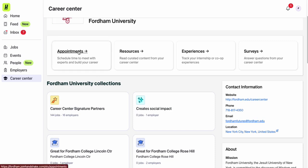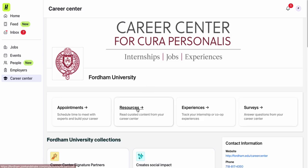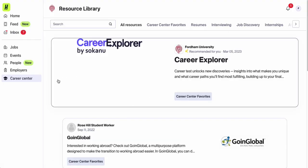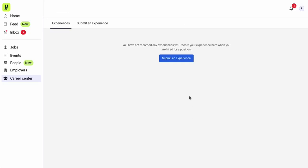To book an appointment, simply go to Appointments and hit Schedule a New Appointment. From there, you'll be prompted to fill out what you're interested in an appointment for and select a time with any of our upcoming Career Center team members. You can also filter if you have a specific team member you'd like to meet with. On the Resources tab, you can search through our different categories, which can all be found on the top bar, or just scroll through or search by keywords to find exactly what you're interested in. If you've ever had a job, internship, or research experience, you can submit that experience here.